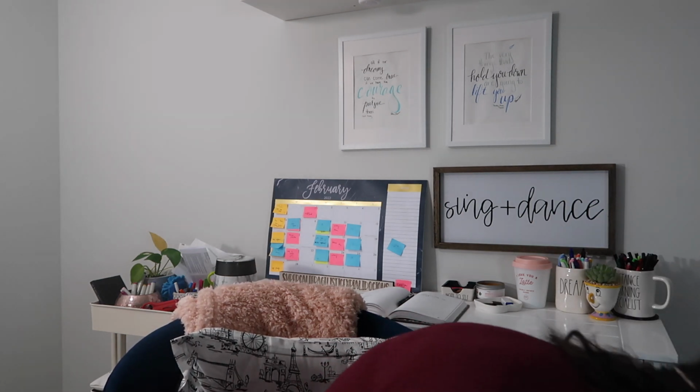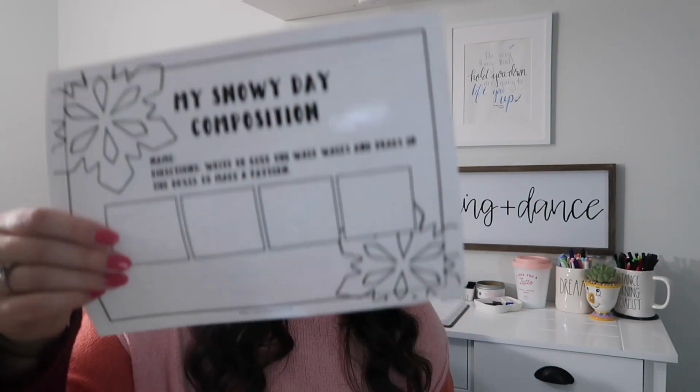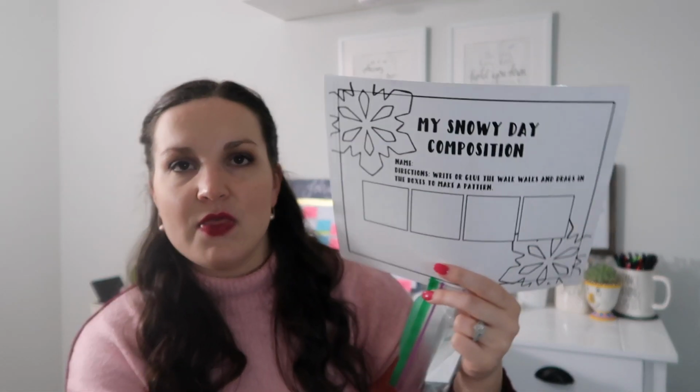So what I did is I put them into groups, and the partners got a board, and then they got all these little feet and drag things. They took the cards out and made a pattern, and then with their partner they had to walk it out. They would make a pattern and walk it, make a pattern and walk it, and so on and so forth. We went through that for a couple of minutes, and they had so much fun with that.